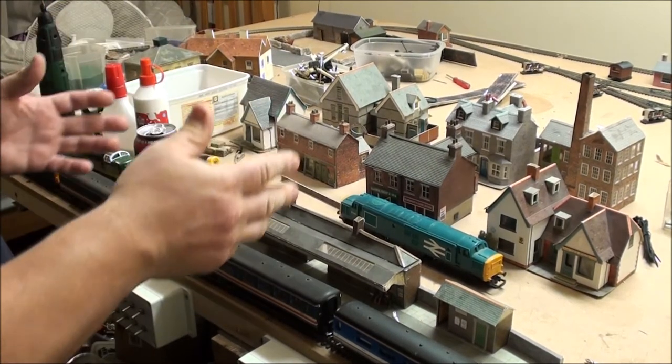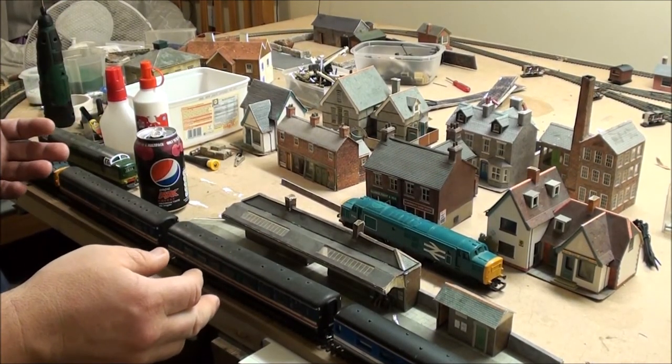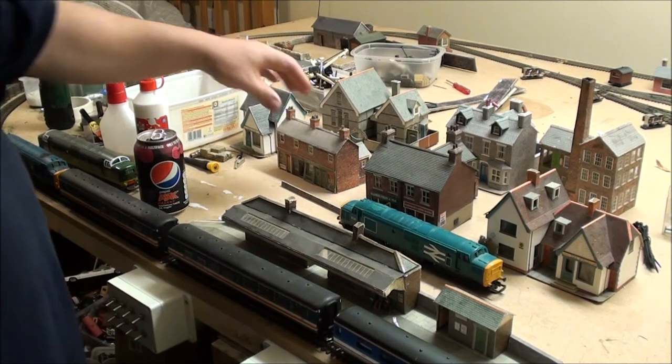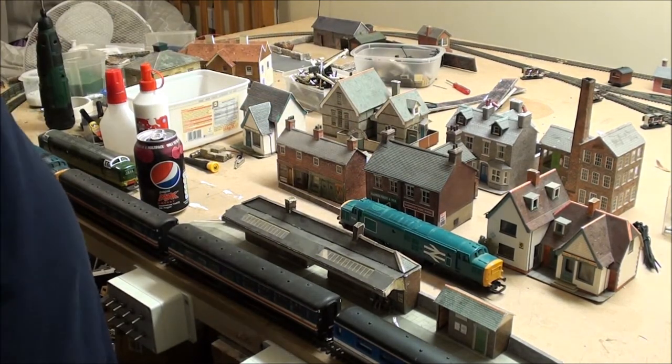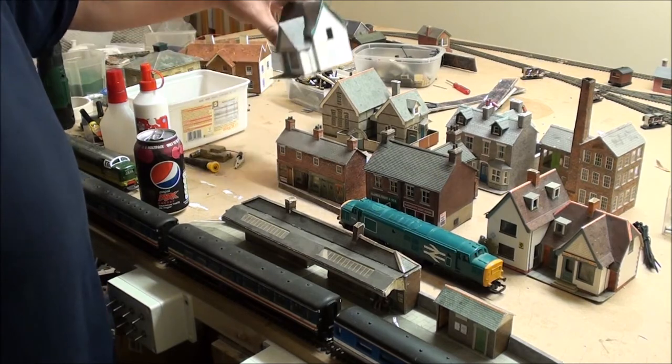I don't think I'm going to leave any of them there. It's just a rough idea. I've got that smaller shop there. Could be an alleyway or something going between them. I'll get to that in a minute.